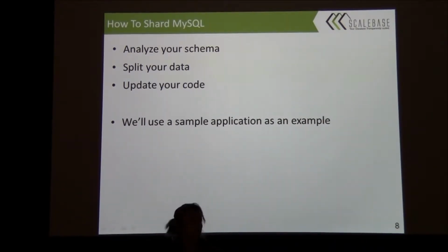Absolutely, yeah. And what I want to do right now is a little exercise. I'm going to start with a sample database and show what in theory you need to do to actually shard it. And then we're going to move to the scale base, because everything that I'm describing, of course not in greater detail, we are doing that for you. And that's why we make it transparent.